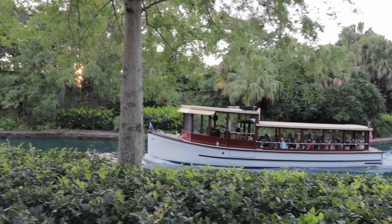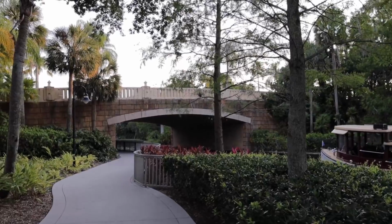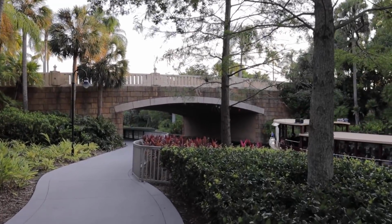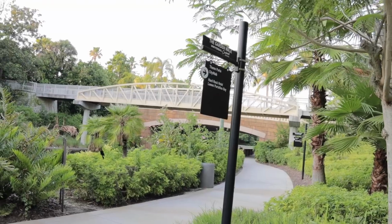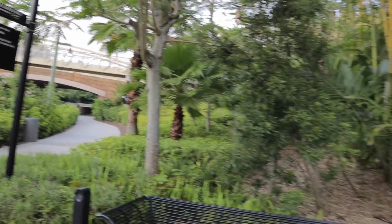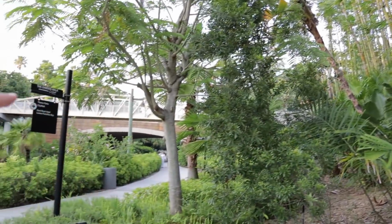That'll be interesting. Here comes another water taxi right there, and of course the bridge that I'm going to be crossing is right on the other side of this bridge right here, and then continues all the way over to Cabana Bay, goes all the way around Sapphire Falls. And here I am about to head across that bridge right there. Pretty sure that this just loops all the way around and then goes across the water right there.